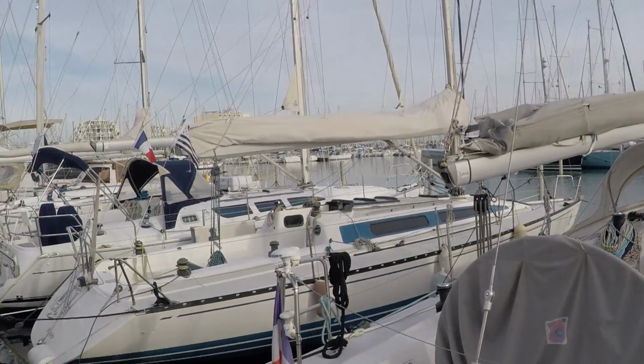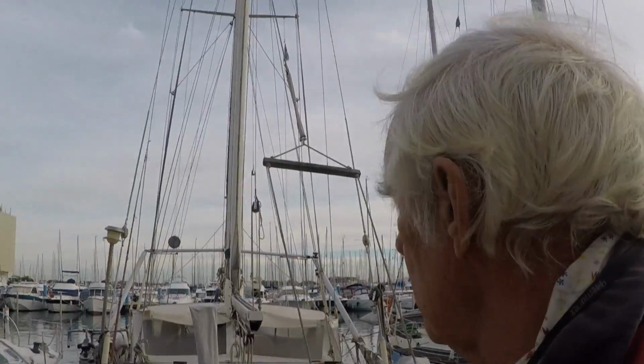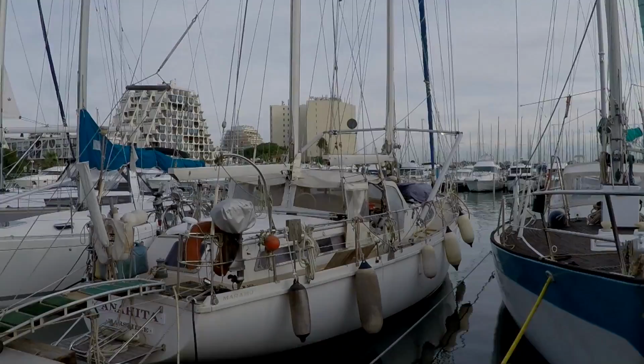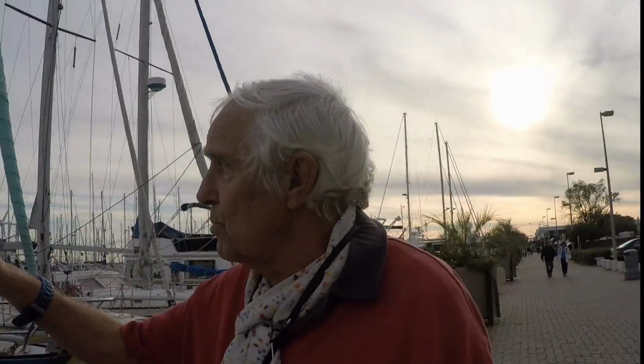I've just arrived here. It's about 5 o'clock. And it's pretty impressive. There's boats everywhere. And it's warm. It's really nice and warm here. It's incredible. I've just called up this gentleman, Michel. He apparently lives here on a boat, a 60-foot ketch, and he's going to meet me here in his parking lot.